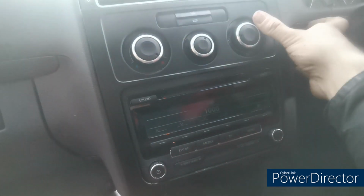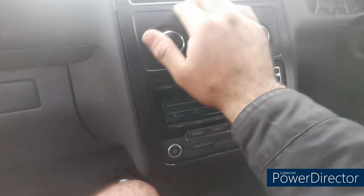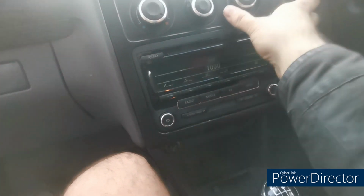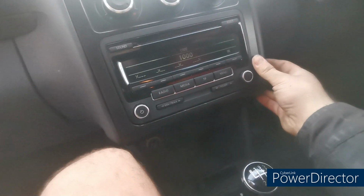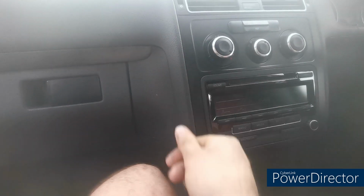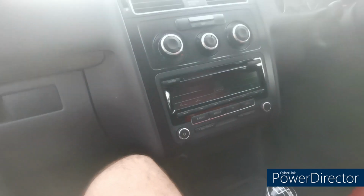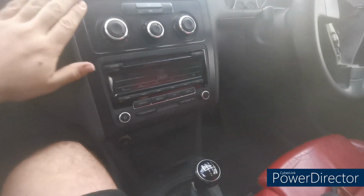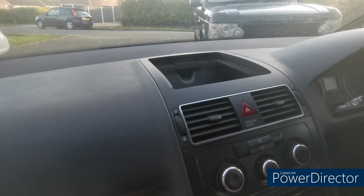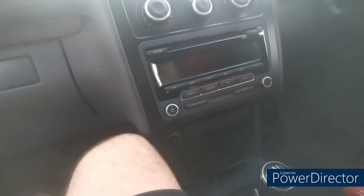It's meant to just be a push fit. Again, everything's hard with one hand. There we go. That's in. That's in. And that's on there like that. The dashboard's looking loads better now, loads more complete. Just waiting for that piece there. I've had to order that brand new because they're rare as hen's teeth apparently.